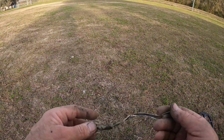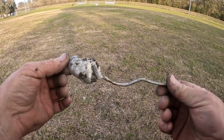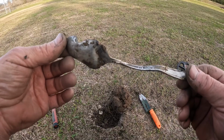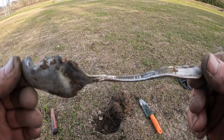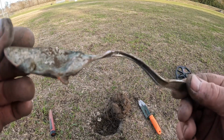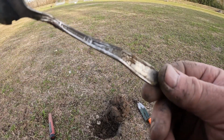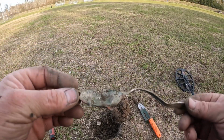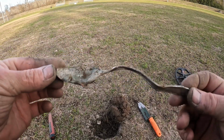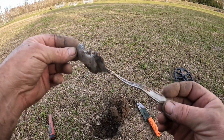Alright, so I had another 50, 52, 60 signal. I figured it'd be something good, but you see, I dug it off camera. I just thought it would be trash, so I decided not to record it. But when I dug it up, I thought it was kind of interesting. It says right there, W.M. Rogers and Sons, IS. I think it's a plated spoon. It's got little flower designs on it here. You can see it there. But this thing is a wreck. It's been whacked by a lawnmower and run over, and it's probably about 3 inches deep. But it's definitely seen much better days.